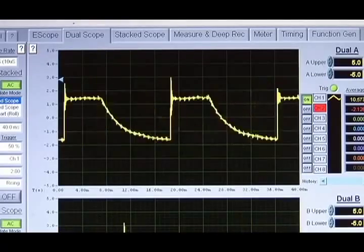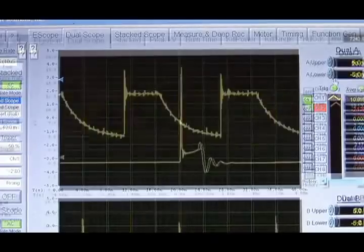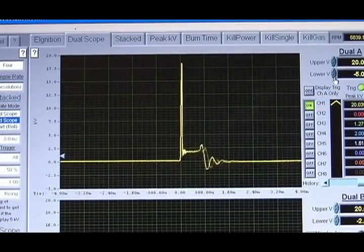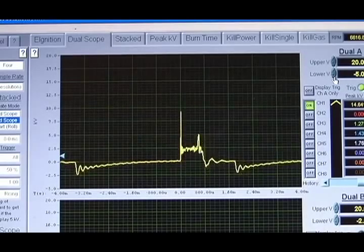This is what a good primary waveform looks like at idle speed on our oscilloscope. More expensive engine diagnostic type scopes can even check the secondary side for proper pattern and even short out cylinders to find weak or underperforming cylinders.